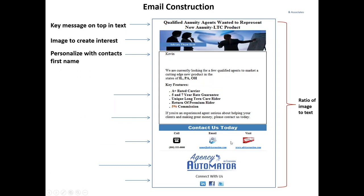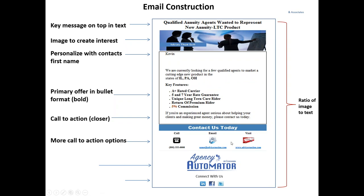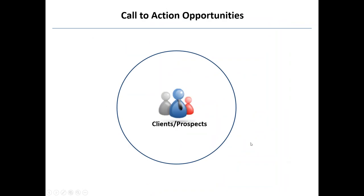Building your email, I'm just going to zip through this. There's a method here to build your email. And Bill, maybe you want to make this PowerPoint available to everybody that's on the call, so they can walk through this themselves, and they can call us and ask any questions. But there is a way that you need to stack your email to make sure that you've got all of the bullet points covered, to make sure that you're optimizing the email design.